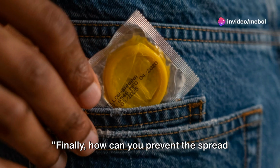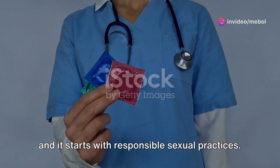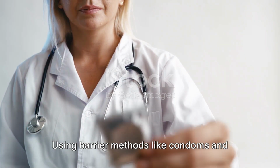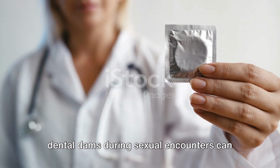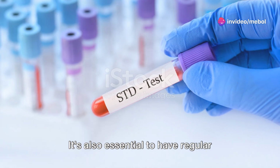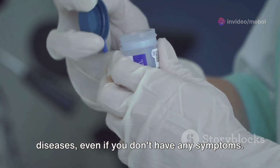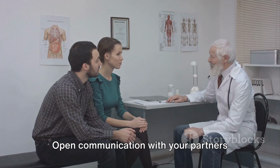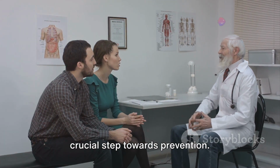Finally, how can you prevent the spread of herpes genitalia? Prevention is key, and it starts with responsible sexual practices. Using barrier methods like condoms and dental dams during sexual encounters can significantly reduce the risk of transmission. It's also essential to have regular screenings for sexually transmitted diseases even if you don't have any symptoms. Open communication with your partners about your sexual health status is another crucial step towards prevention.